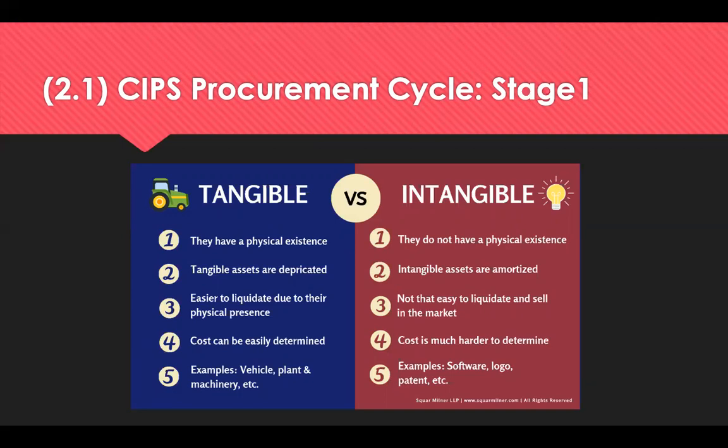The needs, though, can come from an internal customer or an external customer. But it's usually communicated to procurement by way of a requisition. That requisition will detail what's required, how many, when, and the quality that's needed. So in understanding the need, procurement might need to consult with the user to identify what priorities they require from the purchase.